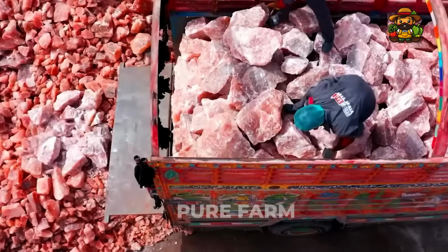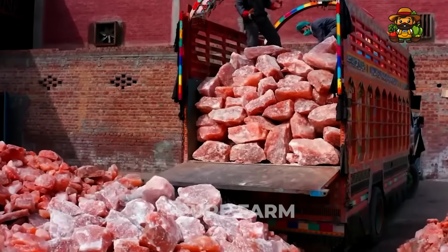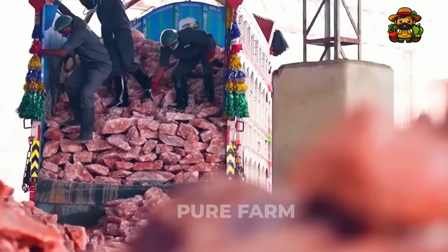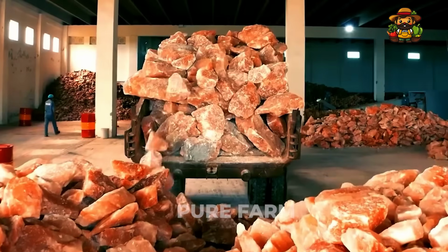These factories don't just package the salt, they refine and distribute it on a massive scale, ensuring that this once exotic ingredient is readily available on supermarket shelves across the country.